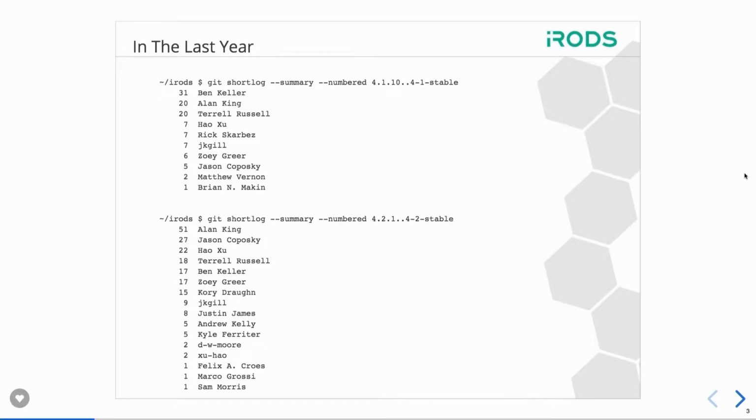Never did. The second half is the same information from 4.2.1 to stable, and largely the same cast of characters. But again, a couple, three at the bottom that don't work for us. So they've found things and actually issued pull requests that we merged in. So that's great. And in all cases, closed a bug. So that's six issues that were closed by those external collaborators.